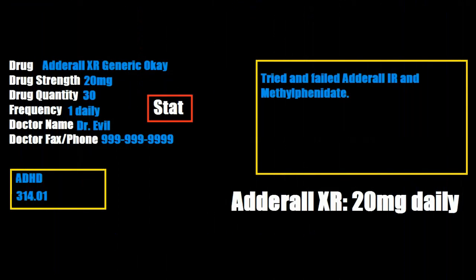In this hypothetical example, I'm going to be taking Adderall extended release, 20 milligrams daily, so I can fill in this rubric. Beginning with the drug name, Adderall extended release. Make sure to include that the generic is okay if a generic is available, unless you plan on using the generic name, which would be amphetamine, dextroamphetamine, or you can put amphetamine salts. As usual, I would just recommend using the brand name plus stating that the generic is okay if available. The drug strength, 20 milligrams, drug quantity, 30, frequency, 1 daily, doctor's name, doctor's fax.